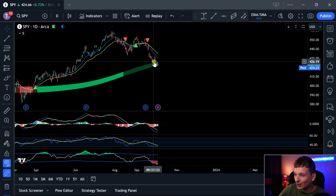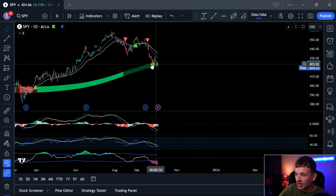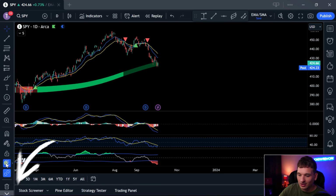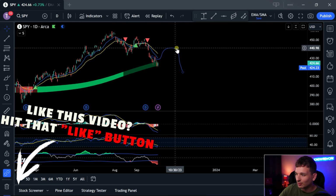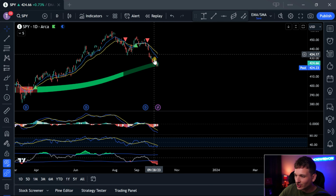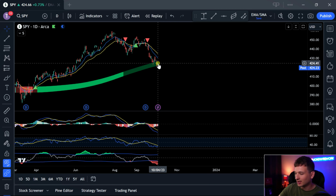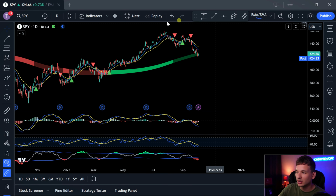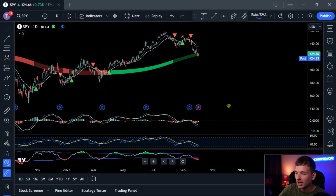Now, keep in mind, there was this little bit here before rejection, so this technically could be the next leg down, and this big prediction that we had here could have been just completely lackluster and just been this little blip, or we could be consolidating. We're not really sure, but that doesn't matter so much because we are mainly just looking at our setup.